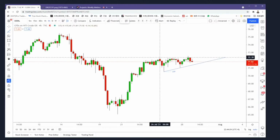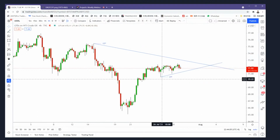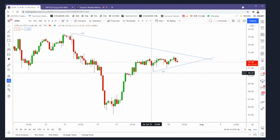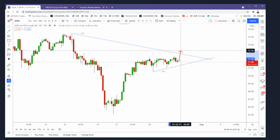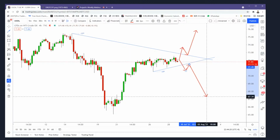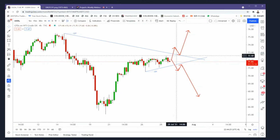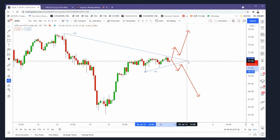We can measure the high, right? So we can measure the high here. Okay, good. All right, so in this case, it actually gives me a compression. So the oil has to either break out above or it has to break down. It only has these two choices. It's either break this uptrend trend line or break this downtrend line.